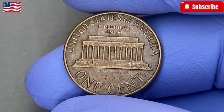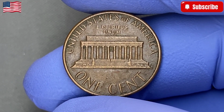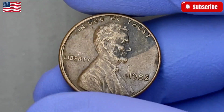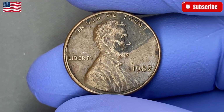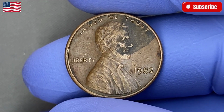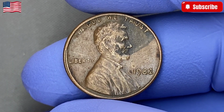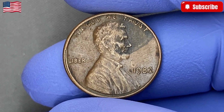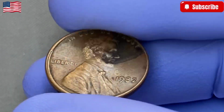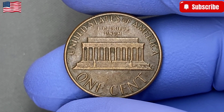Collectors appreciate these errors not only for their value, but for what they represent. A moment in American minting when processes were changing, machinery was adapting, and mistakes became permanent pieces of history captured in copper and zinc. Even without errors, the highest-grade 1982 pennies are incredibly desirable because finding an untouched, flawless survivor today is extremely rare, especially for the copper variety, which wears faster and is harder to keep in pristine condition.